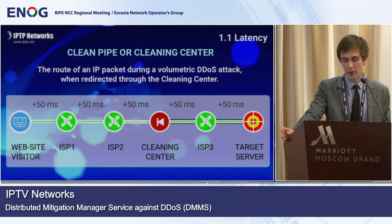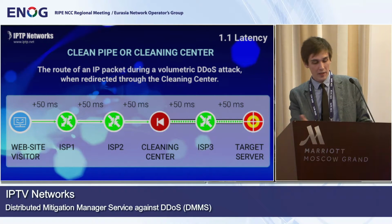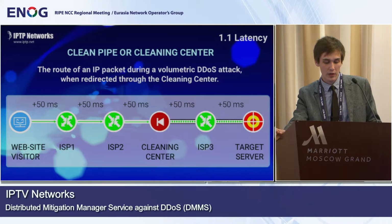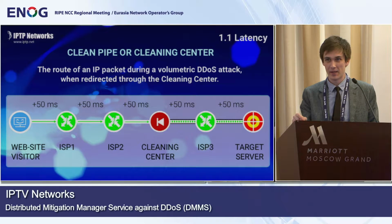And let's move on to the comparison of key factors, and the first one is latency. We are talking about the latency between the end user and the target server. And one can see that in case of a cleaning center, the latency will be increased significantly. First of all, because you need to forward traffic from the end user to the cleaning center. And this route might not be as optimal as from the end user to the targeted server directly. This is the first part. Then you need to forward traffic back through the internet to the targeted server, and again back to the cleaning center and the website visitor.